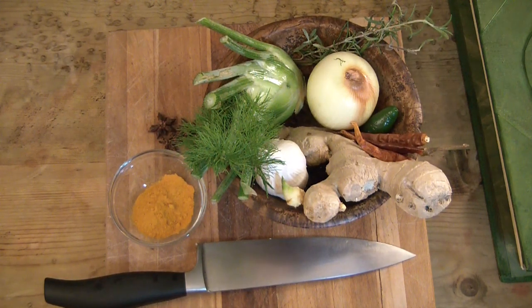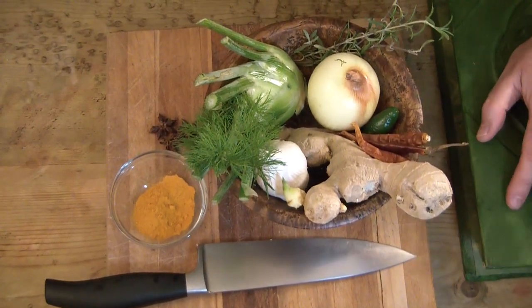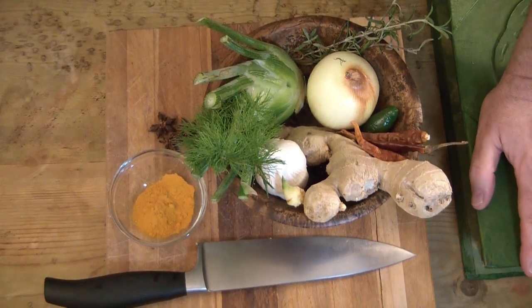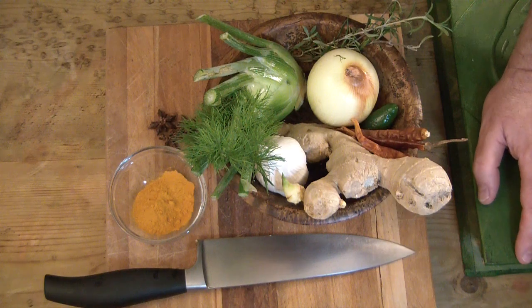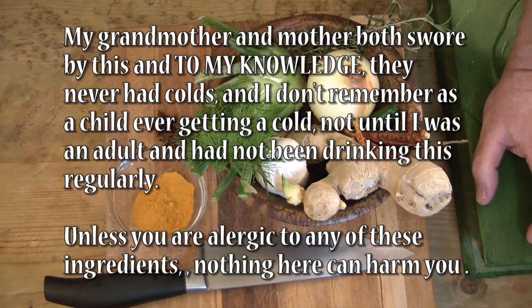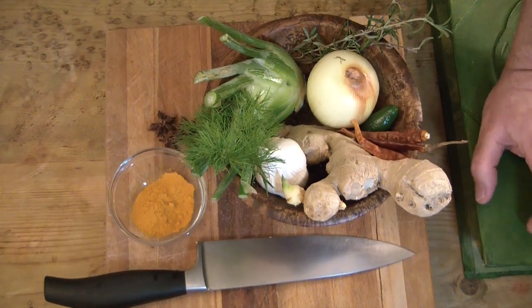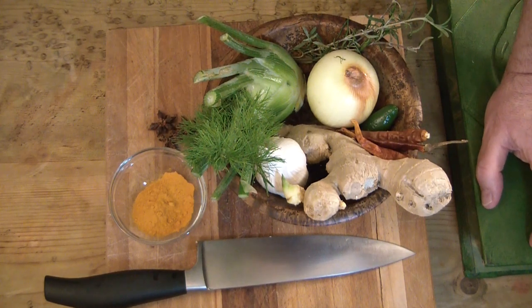I'm not doing a cooking show. I got out my mother's cookbook and found her recipe for Winter Magic Potion. Now, my mother was different. Perhaps some would call her a little witchy. I'm not so much. But that doesn't mean I can't benefit from some of her recipes and my grandmother's.